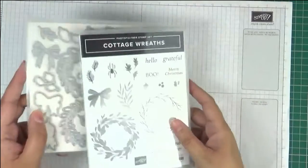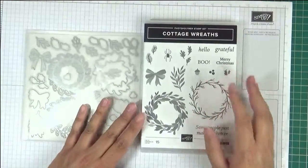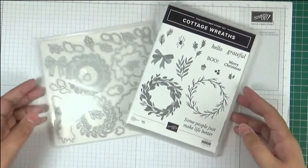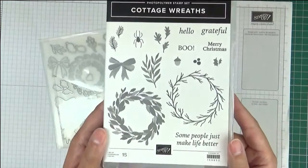Last bundle I've got here, and I should have said all of these come, either you can buy them separately or you can purchase them as a bundle. If you purchase them as a bundle, you get a 10% discount, so always a good thing.